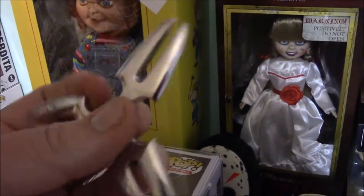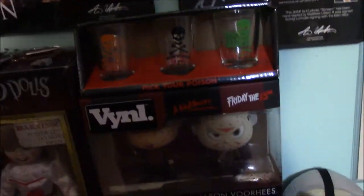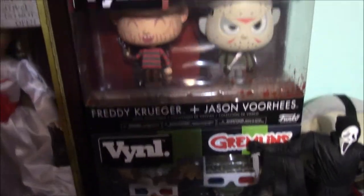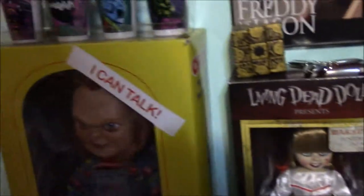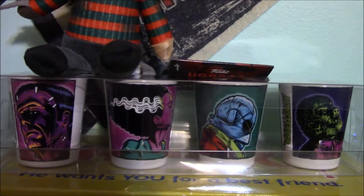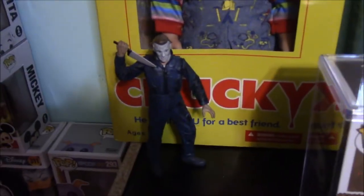Some more little collectible things. This is from Resident Evil. I don't remember which one, but it's like a throwing star. Some shot glasses that my mother-in-law got me. They're not really horror, but I like them, so they're there. Some more Funko related type things. Jason Voorhees and Freddy, and then Gremlin and Gizmo. Then underneath that is the Annabelle doll. Next to that, well, I guess we'll go up here, is a little Freddy Krueger plushie with some Universal Monster shot glasses that I also got from Universal. And then here we got the Chucky doll that you guys see in most of the videos, same with that.